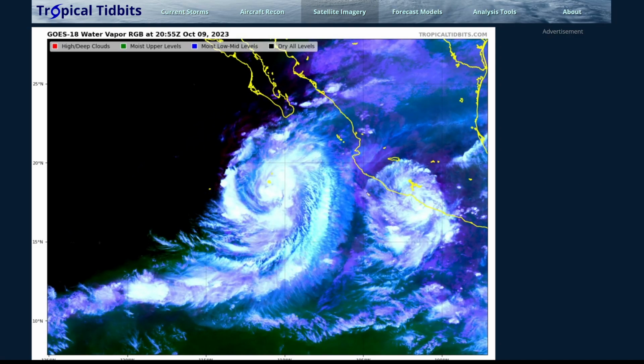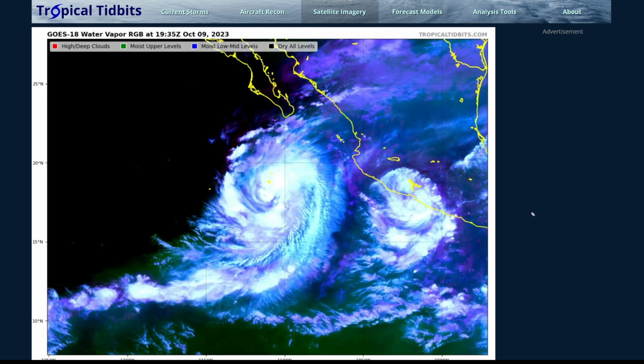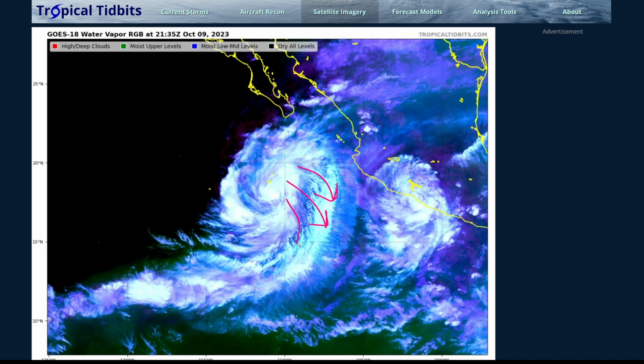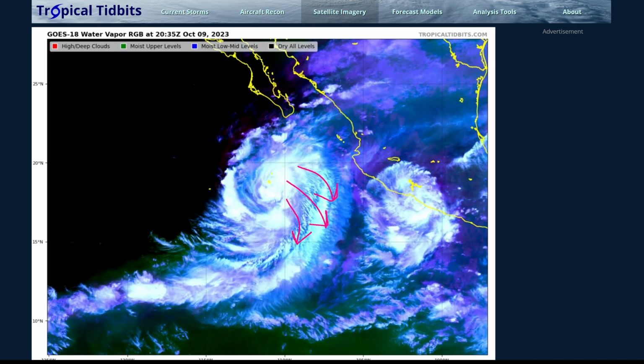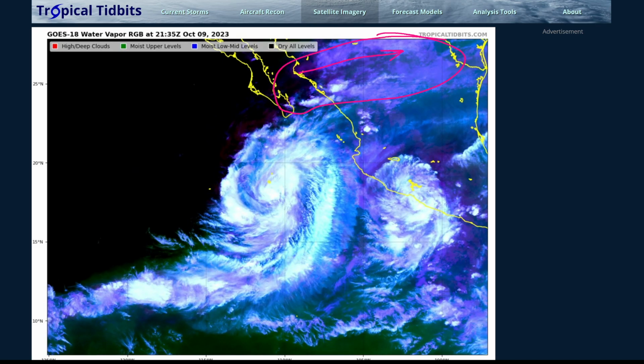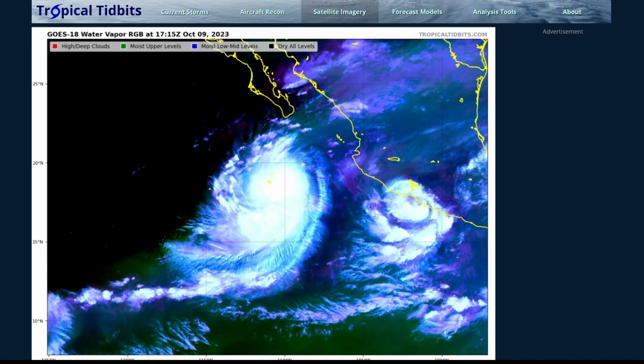Up until now, the system has been sheared from the east, but you can see now the easterly shear is pretty much gone. You can see all this upper level cirrus expanding away from Lidia. And alongside that, you can see over Mexico, all this upper level cirrus now accelerating away towards the east at a quick pace. And this is that jet streak taking shape.